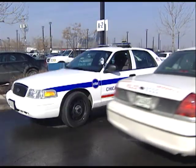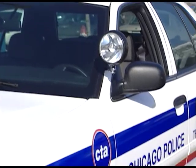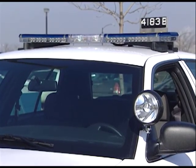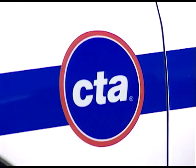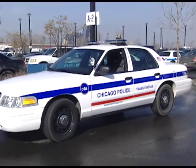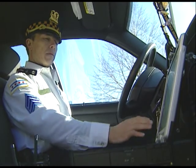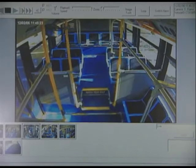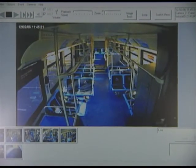The CTA recently purchased 19 new squad cars for the public transit unit. These are new Ford Crown Victoria police package cars. They will have the regular police emergency lighting. They will have a CTA decal also indicating that they're part of the mass transit unit. And many of these new squads will be equipped with laptop computers that allow officers to view real-time video from bus and platform cameras. They will have that equipment installed. The CTA board has just appropriated the money to pay for the installation.